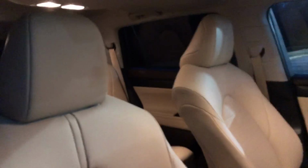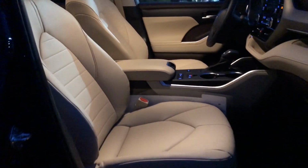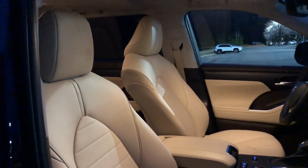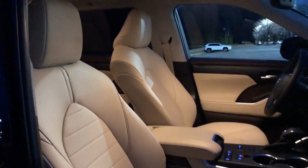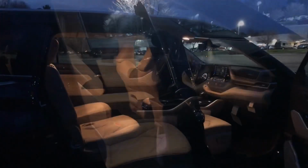Let's take a look at the seats. How do they look to you? I really like this beige color. Like I said, it used to be, for the 17, 18, 19 models, a little on the yellowish side. I just think this one is such a softer, more pleasant beige color. I think people are really going to be impressed.